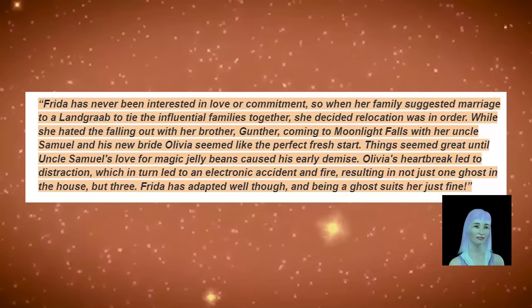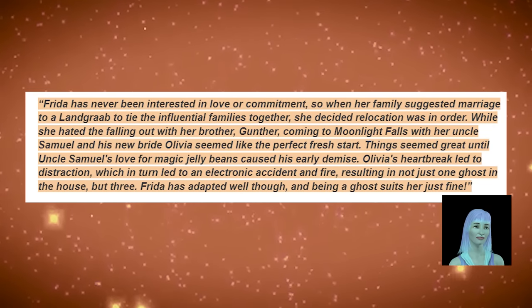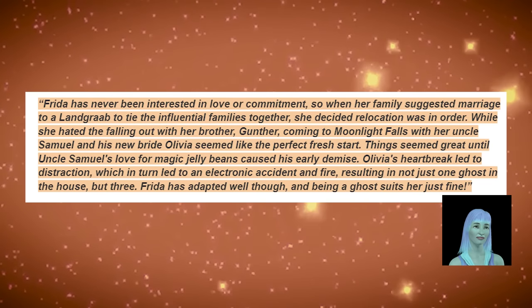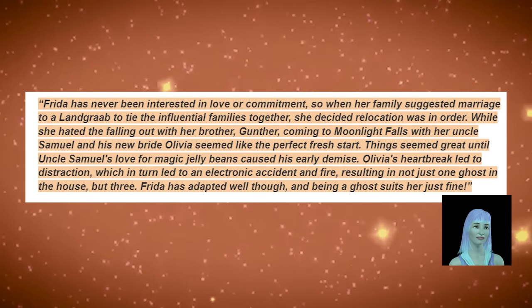So they have the niece staying with them, Frieda Goth. Frieda Goth is actually direct lineage from the Bella Goth, Mortimer Goth family. Frieda has never been interested in love or commitment. So when a family suggested marriage as a land grab to tie the influential families together, she decided relocation was in order. While she hated the falling out with her brother Gunther, coming to Moonlight Falls with her Uncle Samuel and his new bride Olivia seemed like the perfect fresh start.